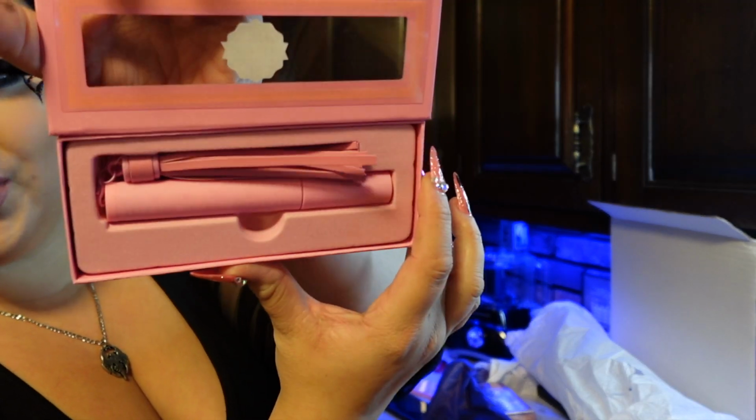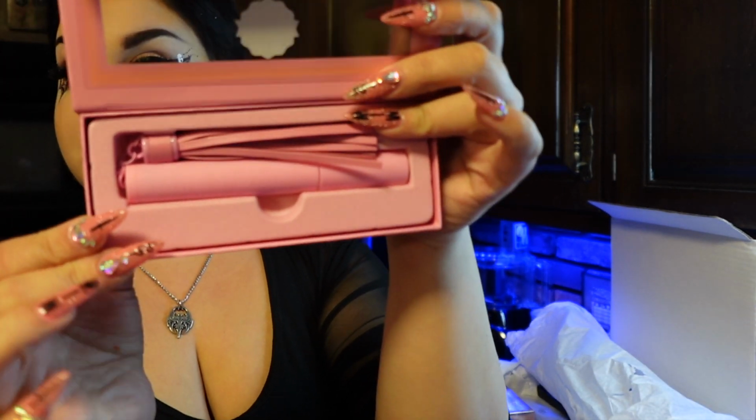The formula gives you drama. Give your lashes extreme volume and stunning length. Now Jeffree's mascara is my favorite. So this right here is what this one looks like. I had the black one, the F proof, that one. This one just says Jeffree Star approved mascara. So maybe this formula is different.